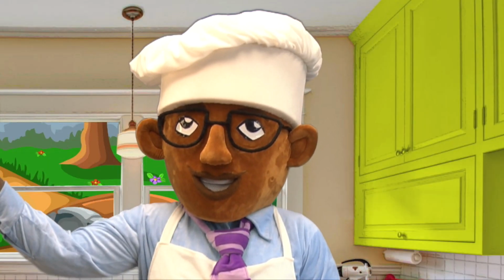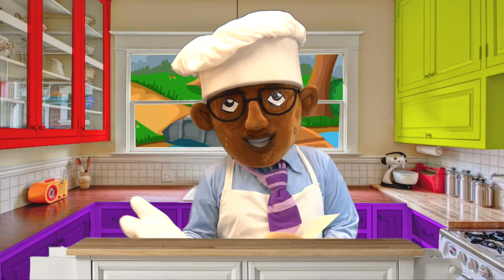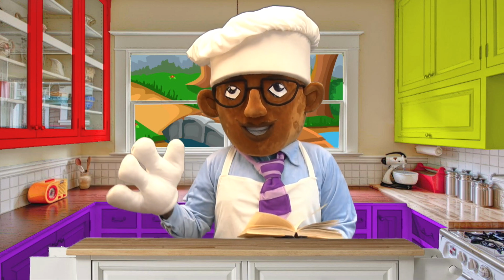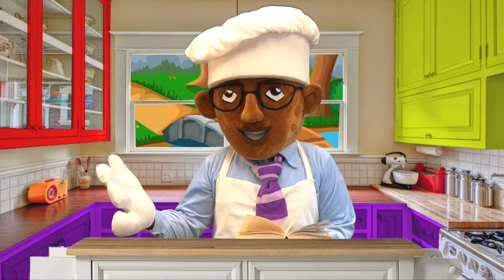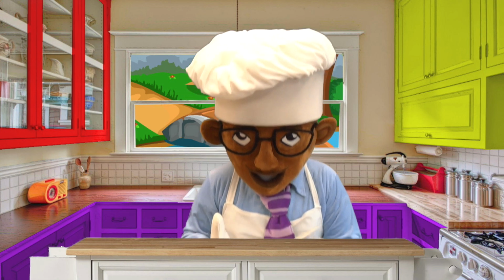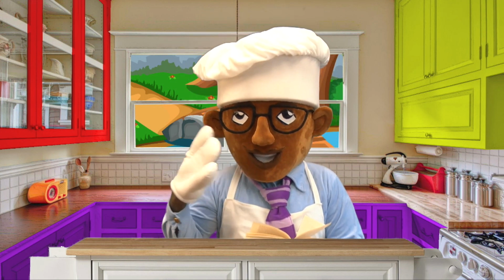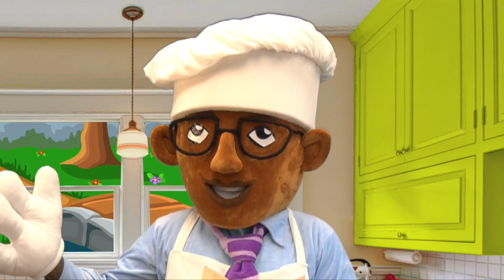I'm about to make melon muffins. But what melon should I choose? Well, why, this handy-dandy book that I've been reading all night long tells me that there are so many varieties of melons that I can use. Oh my! What melon should I put in my muffins tonight?